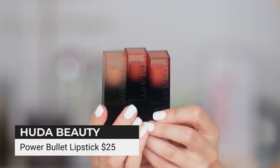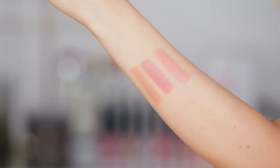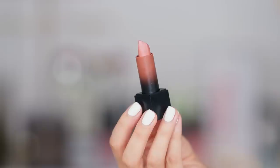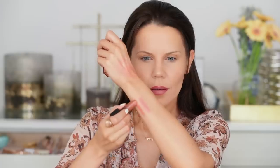I'm gonna use the shade Angel, which is like, I just wanna show you really quickly. Beautiful, right? Let's check out some of the others really quick. Honey Bun. Ooh, that's pretty too. No, I like Angel better. That one is Empress. I think Angel is for the win right now.